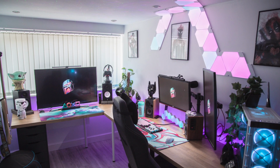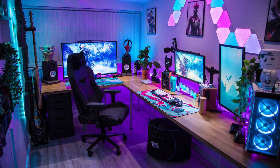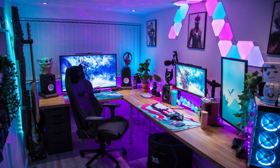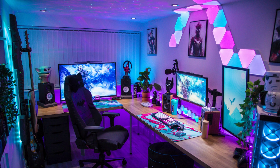Interestingly, Liam told me that this setup has been built in a converted garage, so whilst it may get quite cold, it's ideal for keeping those PC temps down. Liam generally uses this setup for editing, music production and playing games such as Rocket League, Halo, COD, F1 and Forza.